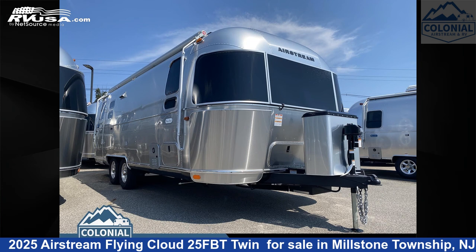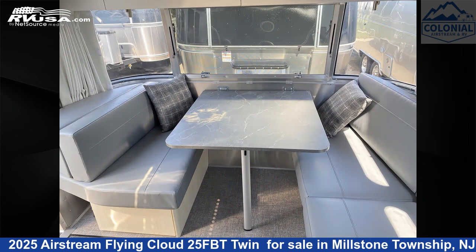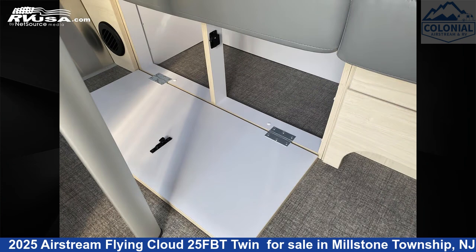This 2025 Airstream Flying Cloud 25 FBT Twin is a travel trailer RV. It is located in Millstone Township, New Jersey, 08535 and is offered for sale by Colonial Airstream RV.